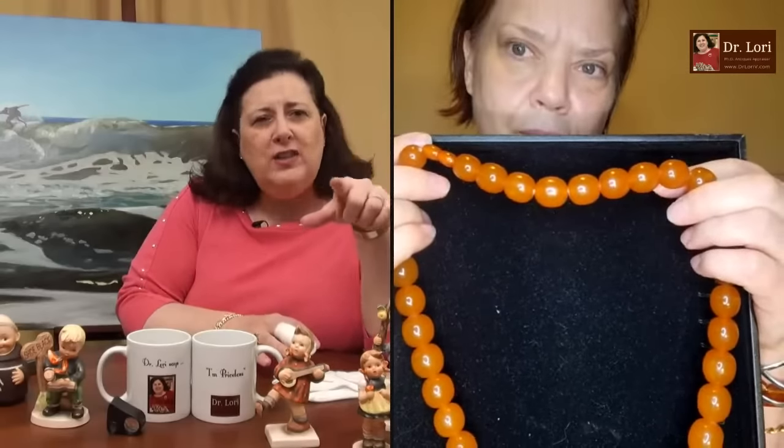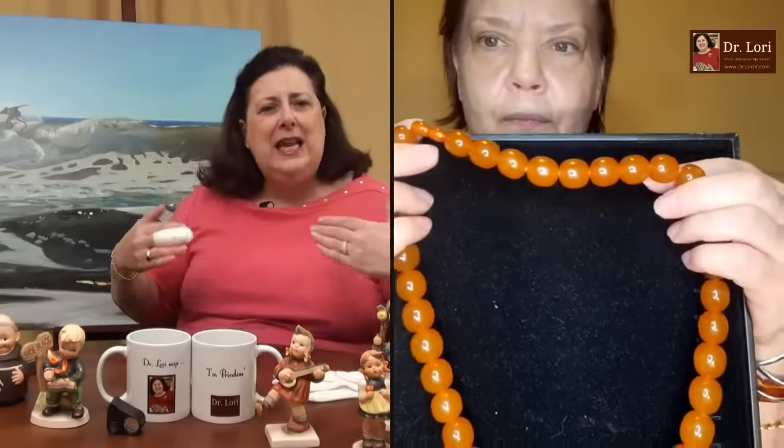But a couple things about this necklace that I want you to look for. First of all, size. This is a very nice big necklace. I like the length, and I like it for a couple of reasons.